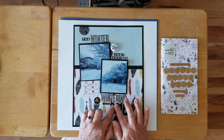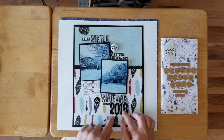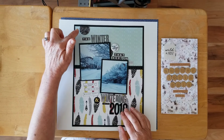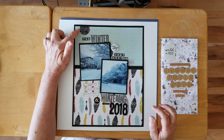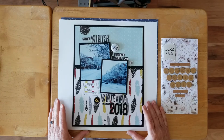And because I had these fairly dense and dark black numbers here down at the bottom, I just wanted to add a little bit more dense black up at the top. So I just used a little circle that was lying on my desk to pop that up there because I felt it would balance it all out a little bit more.